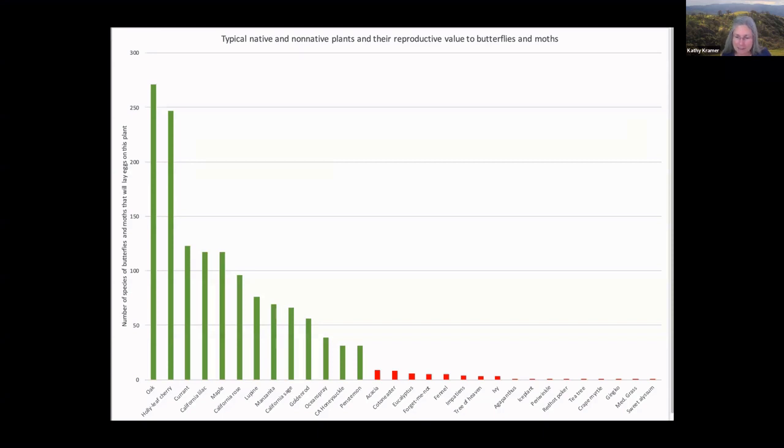And my husband and I made this graph. So on the left are our local native plants that are easy to find in native plant nurseries. They're easy to grow. The number on the bottom of the graph is the number of species of butterflies and moths that can lay eggs on that plant. So these keystone species include oaks. They're on the left. 270 species of lepidopterans, or butterflies and moths, can lay their eggs on them.